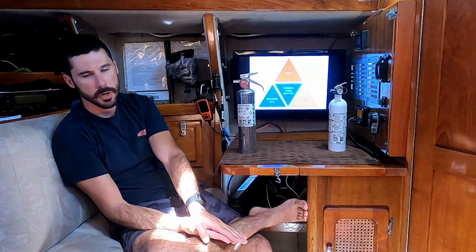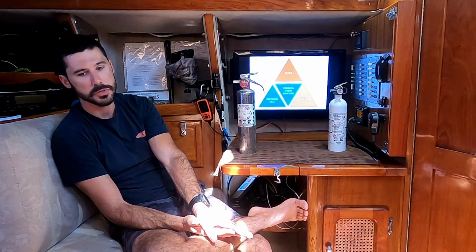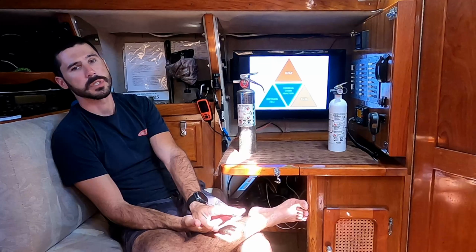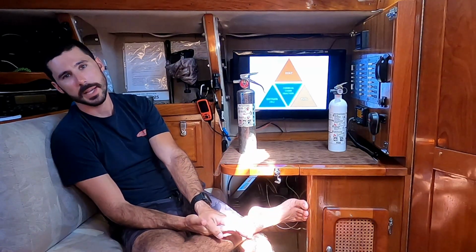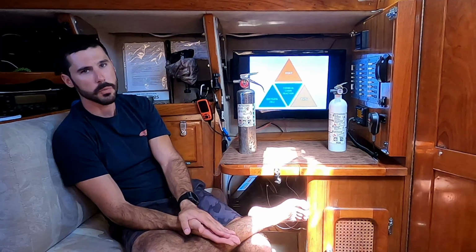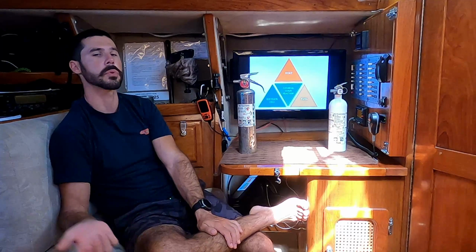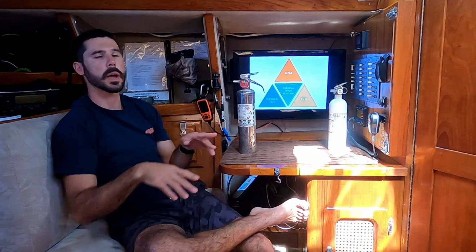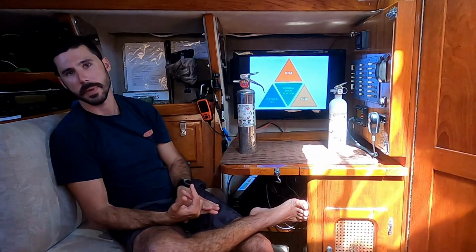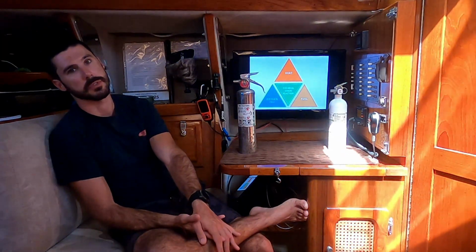That goes into another critical component of all boat safety, not just fire, and that is knowing your boat and knowing where everything is. That's not just for the cruisers, but if you have crew come on board, or if you have guests, you want to make sure that everybody on board is aware of where the extinguishers are and how to use them. Very simple. You just do a quick walkthrough, point out where they are, what kind they are, and you go over the PASS method with them.